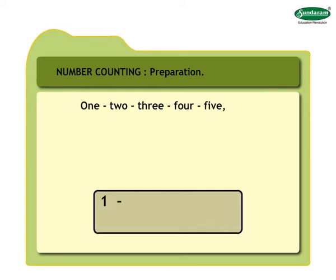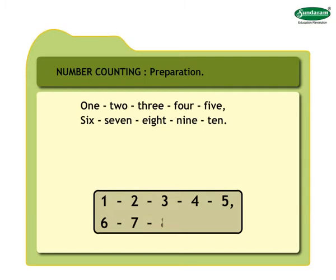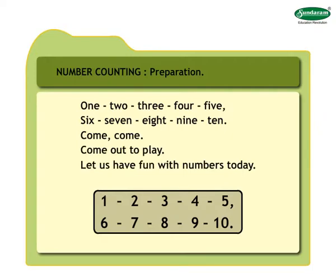1, 2, 3, 4, 5, 6, 7, 8, 9, 10. Come out to play. Let us have fun with numbers today.